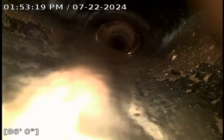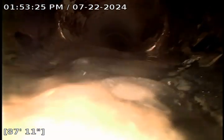Like here is possibly the point where they might have drilled through the line, did a point repair with the ABS section.